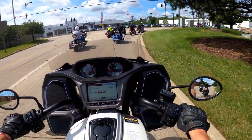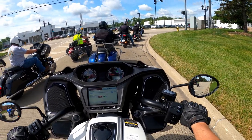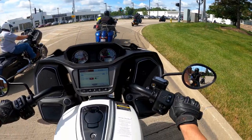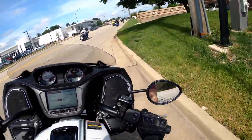So we're coming up to a stop here, and just my first impressions on it is, man, this thing is much, much smaller feeling than my Road Glide. Like, in pictures, the fairing looks like it's going to be about the same size, but man, when you are on this thing, this fairing feels super small. The bike feels way more narrow.